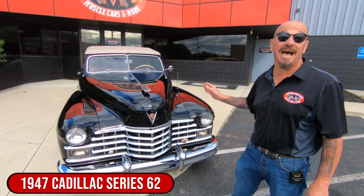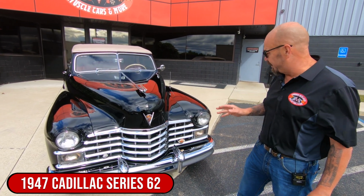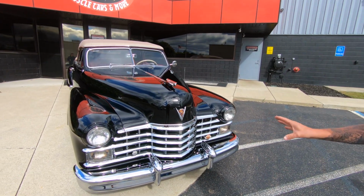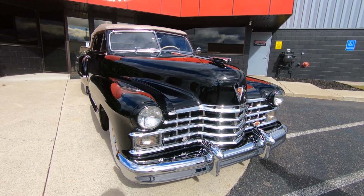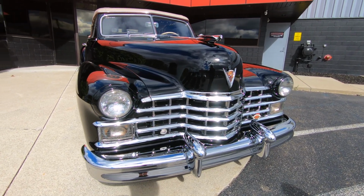I'm Greg, and that's probably one of the nicest 1947 Cadillacs on the planet. And that's right, the top goes down too. Look at this beauty, man. Look at the grille, and look at those awards in the grille. Yeah, this baby is a multi-award winner.